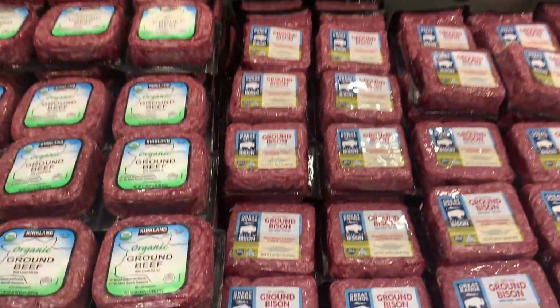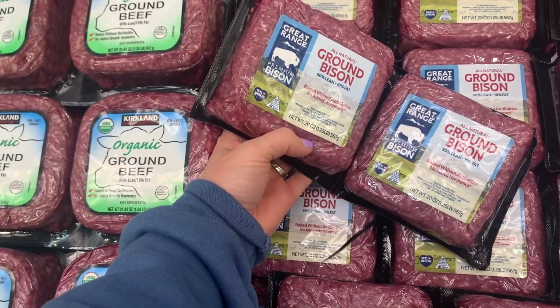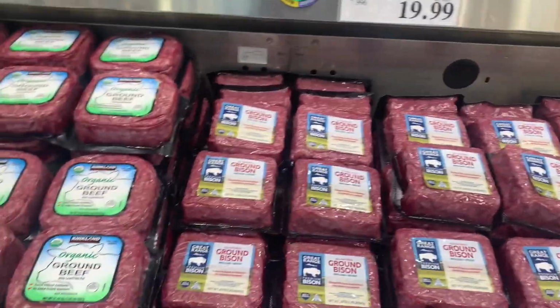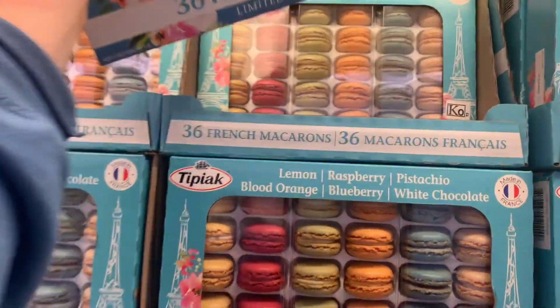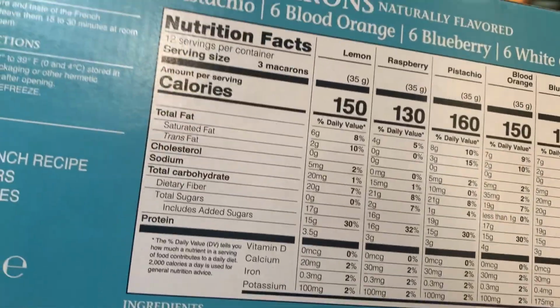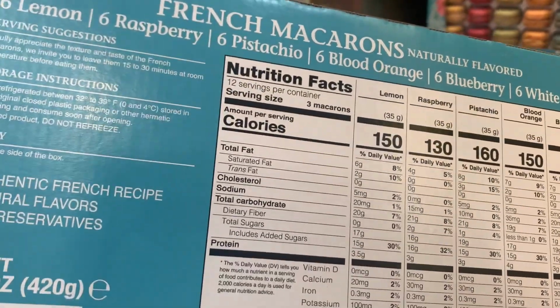90% ground bison. Looks like you get 2.5 pounds for $19.99. You guys, these macaroons were here last time and they just look so good. Like, how do you not get these? For $15.79. How many calories? You can have three for $150. That's really not bad.